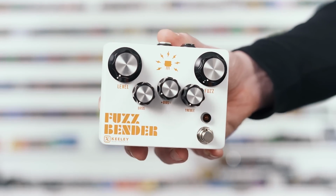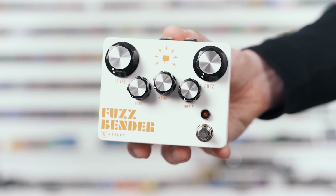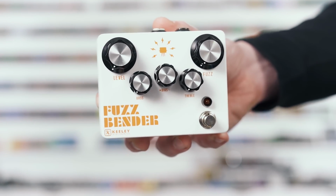And the runner-up in the fuzz category has to go to this guy, the Keeley Fuzz Bender. It's awesome. Super simple, not a bad sound in it. It's not as tweakable or crazy as the Wren and Cuff, but it's awesome. It's like a weird hybrid of Fuzz Face, Tone Bender, everything. It's really crazy, and I love it.